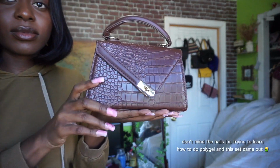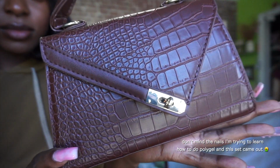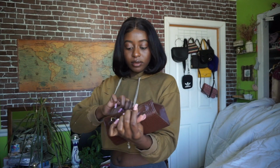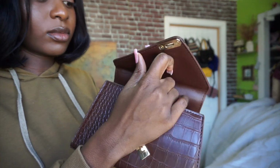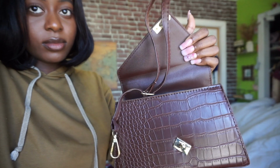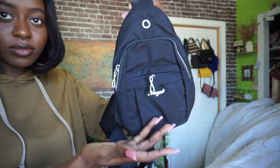voiceover. So I said I was gonna stop buying these crop textured bags, but clearly I can't. I love this one. I think the color is really nice. And I really like the diagonal flap that it has going on. The strap is a little bit thin, but whatever. Other than that, I think this bag is super cute.